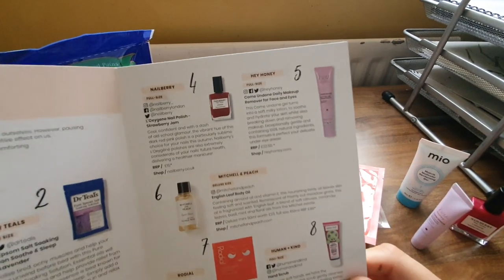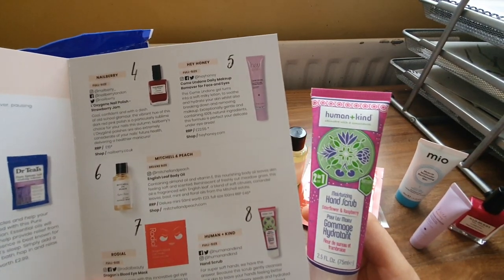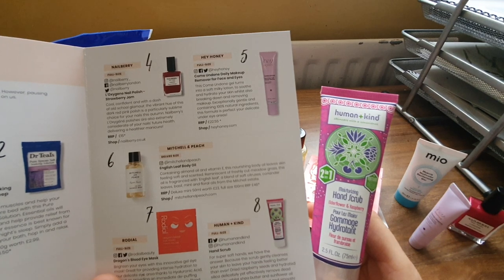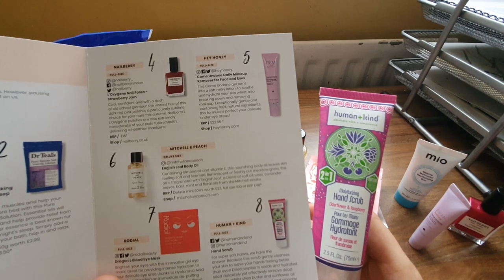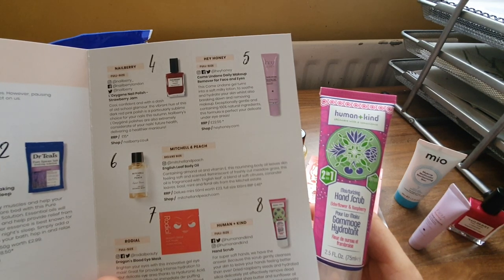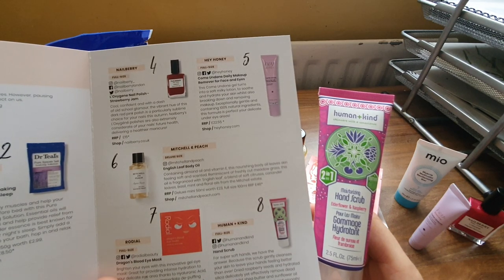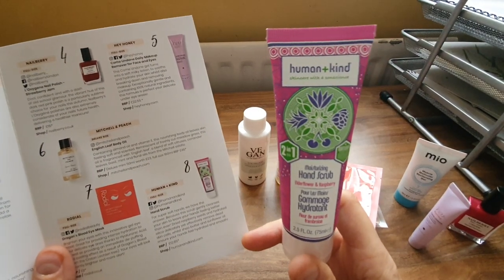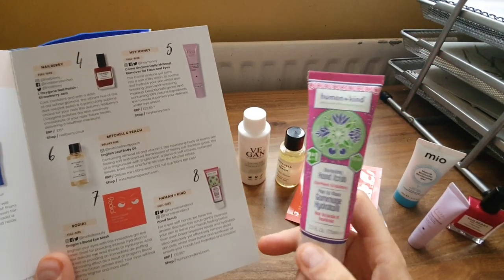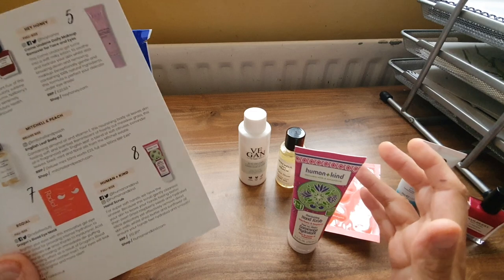Oh, I don't know. So what we were saying about this Humankind hand scrub. For super soft hands, we have the answer, because this scrub gently cleanses your skin and leaves your hands feeling better than ever. Dried raspberry seeds and hydrated silica delicately yet effectively remove dead skin cells, while shea butter and sunflower oil ensure your hands are hydrated and smooth. £12.85, and that's the full size. Oh, very pricey.